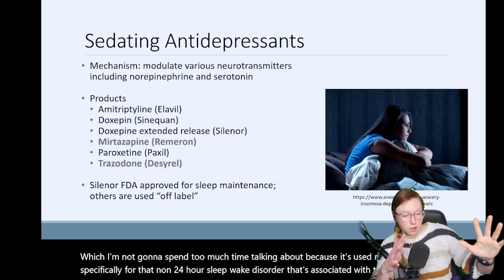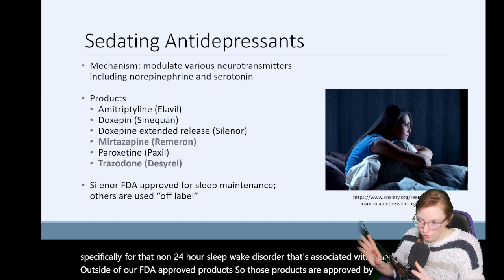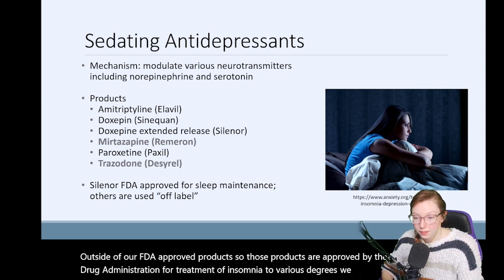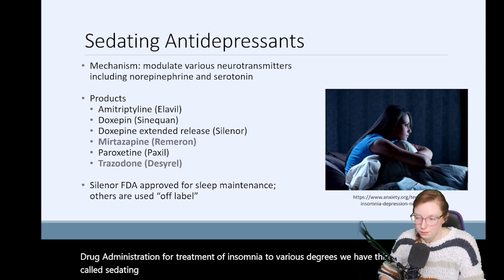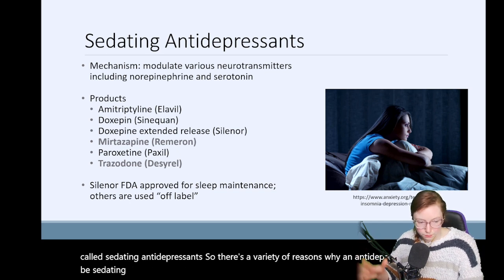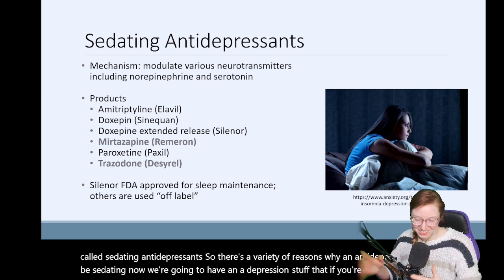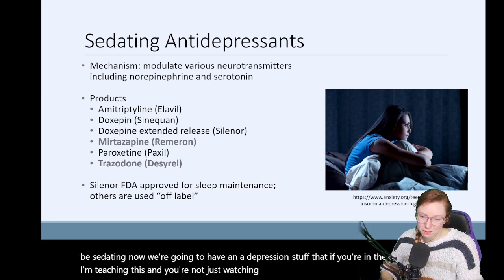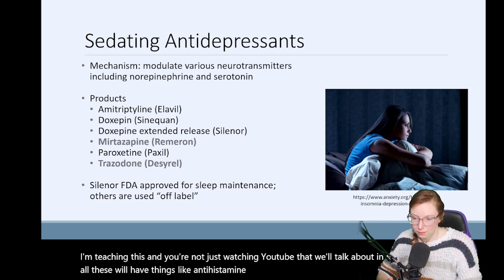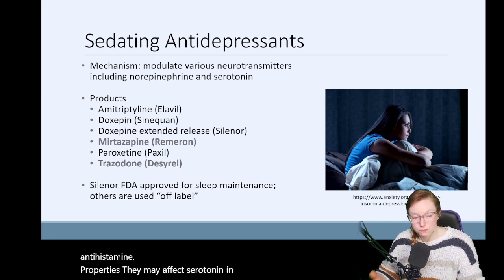Now, outside of our FDA-approved products, so those products approved by the Food and Drug Administration for treatment of insomnia to various degrees, we have things that are called sedating antidepressants. There's a variety of reasons why an antidepressant might be sedating. We're going to have a depression section, which, if you're in the course that I'm teaching this and you're not just watching YouTube, we'll talk about in more detail. But a lot of these will have antihistamine properties, right? They may also affect serotonin in certain ways to promote sleepiness.